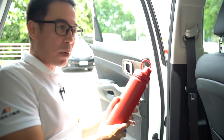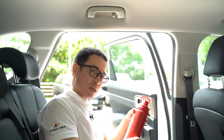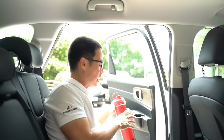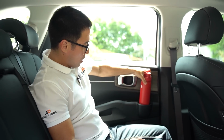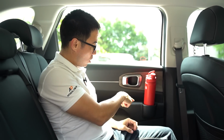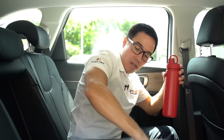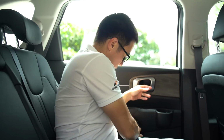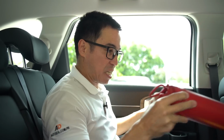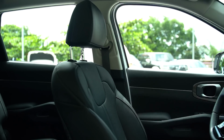So a smaller bottle, definitely yes. Something like Jack's, something smaller will definitely fit inside. But if you have bigger bottles, obviously it would be better off in the cup holder, bottle holder on the door, or even in the center armrest. It'll actually fit there too. That doesn't fit. It really doesn't fit.